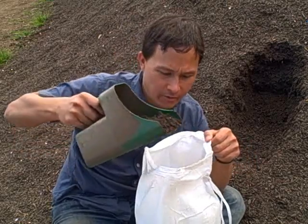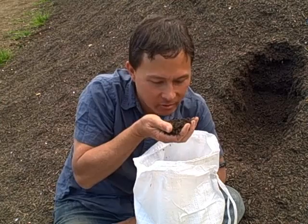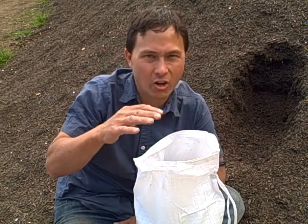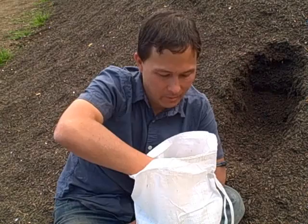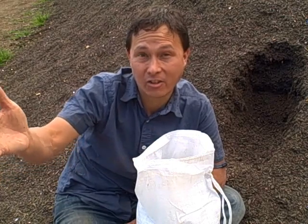So I'm continuing to fill up this bag, and the one thing I want to share with you guys is, before you buy any compost, you want to take a whiff. Wow, it should have a nice neutral smell. I mean, if it smells too strong, like gross or something, it's probably not a good compost. Besides that, you want to ask or find out what's in the compost that you're buying. I mean, I see the stock they're using here.